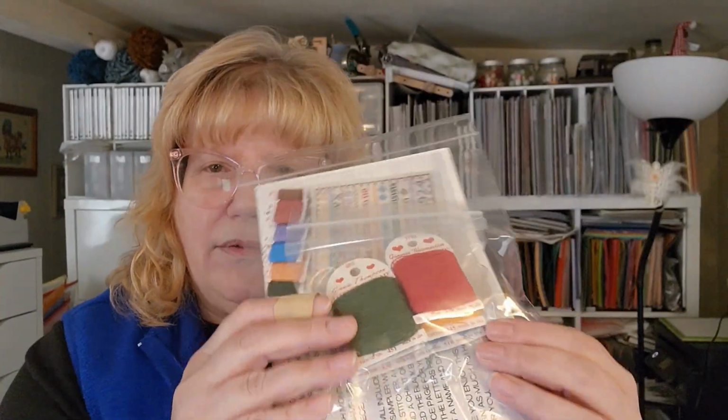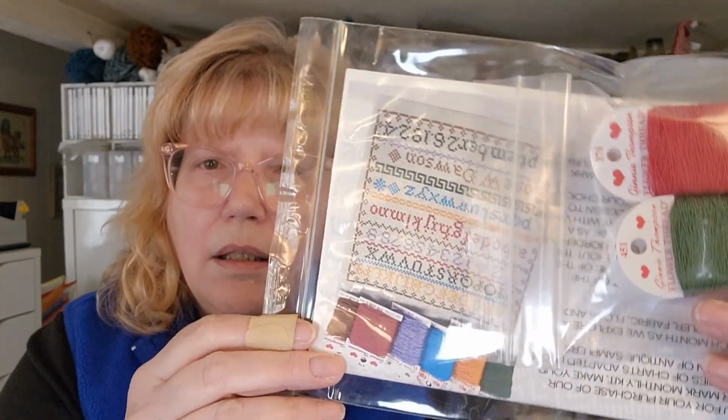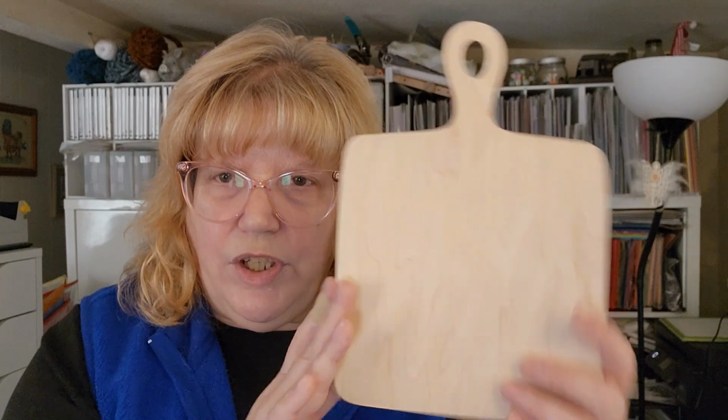It includes flower threads, which I've never stitched with, and you can kind of see the sampler there. I like the colors. Upside down, sorry. I liked the colors, so that's why I chose this one. And then she includes the paint and this little apple. I'm not sure what the apple's for. And then this is the board that it goes on. And she has a video that shows how to paint the board the same way she did. And then they arrive in this fun box. So that was the first thing.